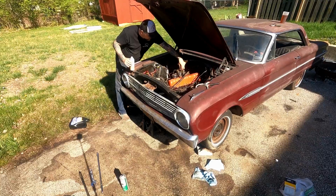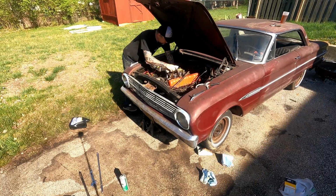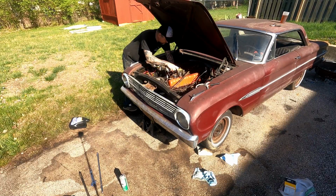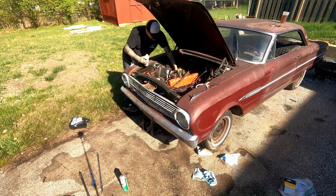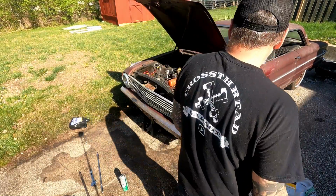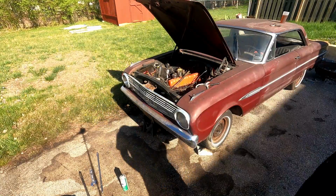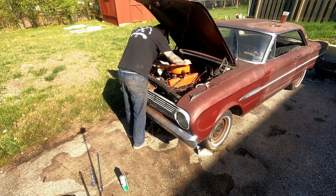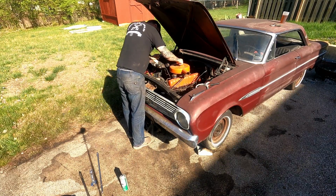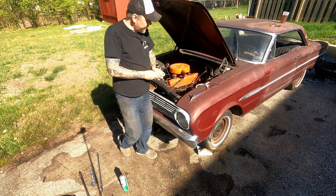I think I'm just going to dump the rest of this in the tank. I don't know about all this. I don't like messes. I'm cleaning up my mess. Alright, so we're going to throw on the other color, orange, air cleaner here. We're going to crank it up and let it run for a minute.